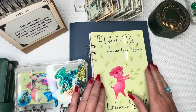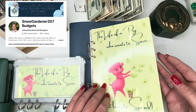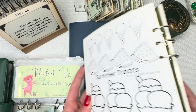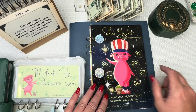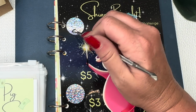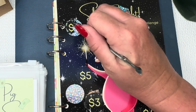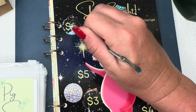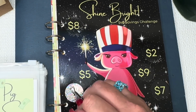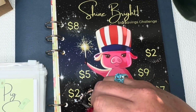All right, we are moving on to the Life of a Pig Who Wants to Save But Loves to Spend from Snow Gardener 307 and the 307 Design Studios. So we are going to finish up this one today. I'm pretty sure it's going to be $10. But let's just see. And then we will have one challenge completed today. All right, we got an 8 and a 2, $10.